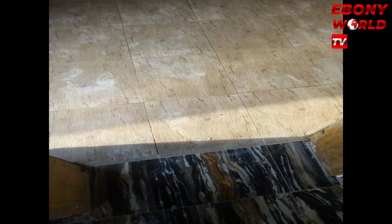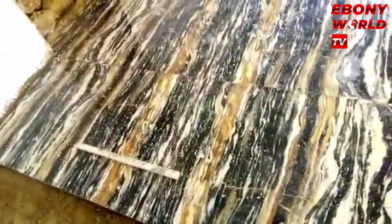You use matte. That's the darker one of the 80 by 80. Look at the 80 by 80. The tiler made sure that the lines align. That is the floor of the parlor or living room into the kitchen. Okay. Let's see whether we get another video.